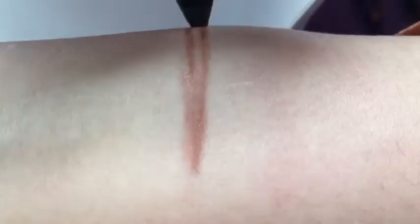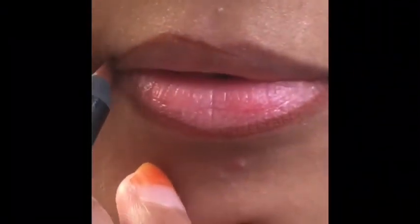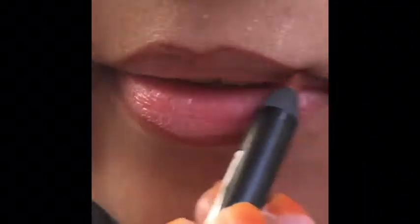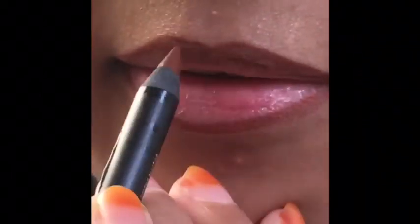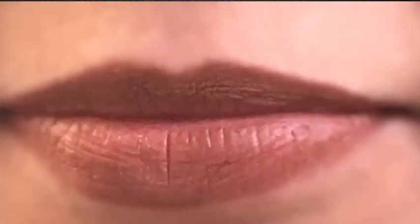And the next color is definitely one of my favorites, and it is a perfect shade for brown skin tone, and the number is 10. I really love this color and it is definitely one of my favorites, and I would recommend you get it as well.